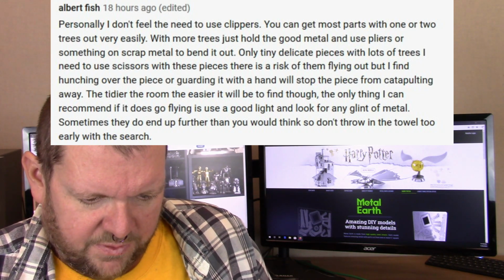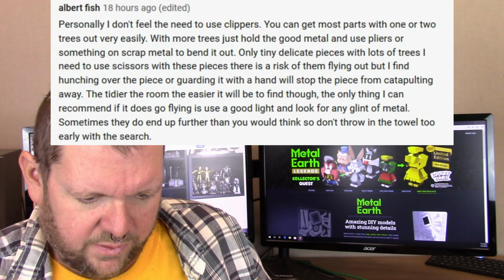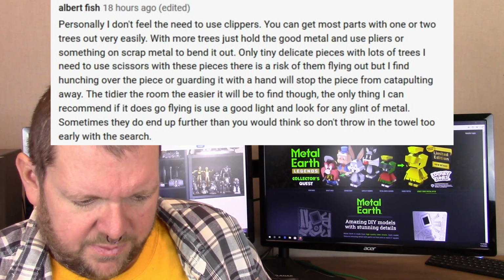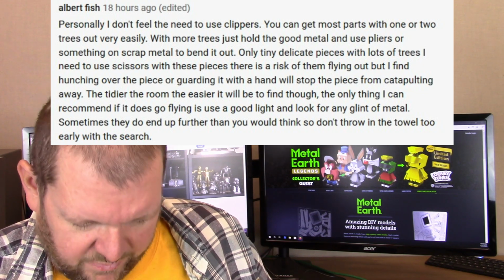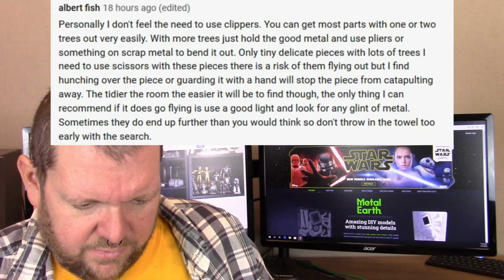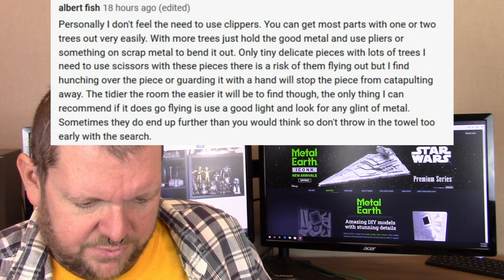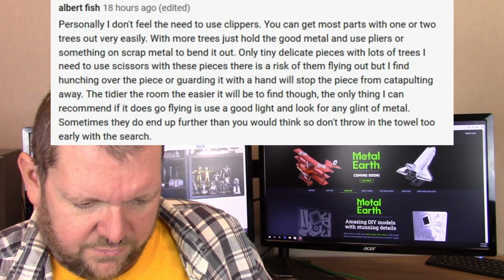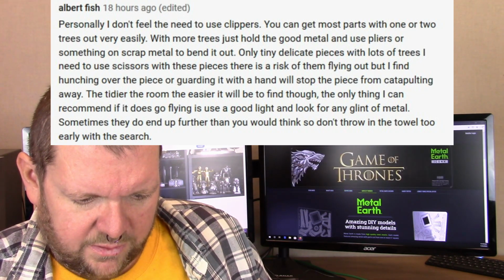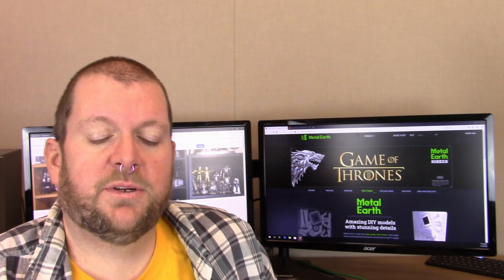There is a risk of them flying out, but I find hunching over the piece or guarding it with a hand will stop the piece from catapulting away. The tidier the room, the easier it will be to find, though. The only thing I can recommend if it does go flying is use a good light and look for any glint of metal. Sometimes they do end up further than you would think, so don't throw in the towel too early with this search. And that last bit's a good piece of information.